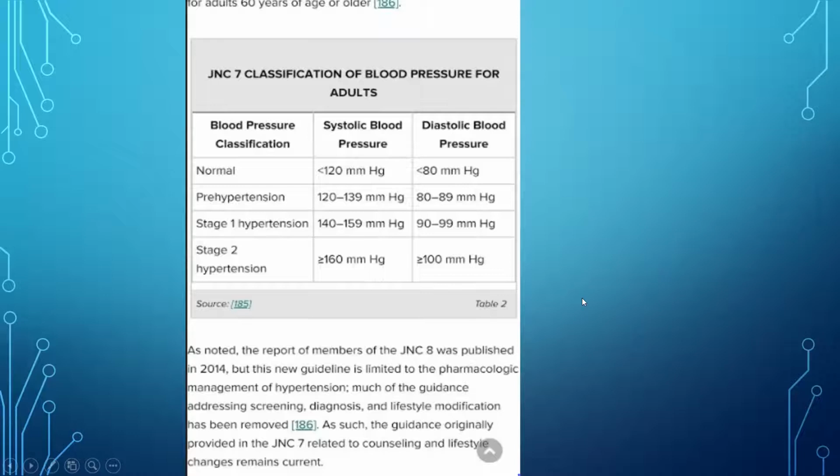Stage 1 hypertension is 140 to 159 over 90 to 99. Stage 2 is greater than 160 and diastolic over 100. So these are some numbers that will help you know where you want to be. You want to try to get in the normal range, and there are foods you can eat, foods you can avoid, exercise you can do, and weight that you can lose to get rid of hypertension and control it much better.